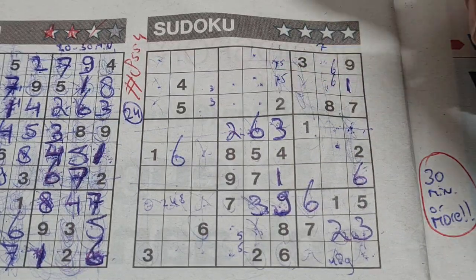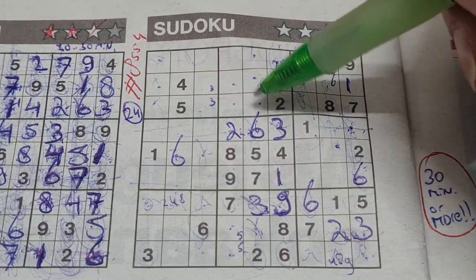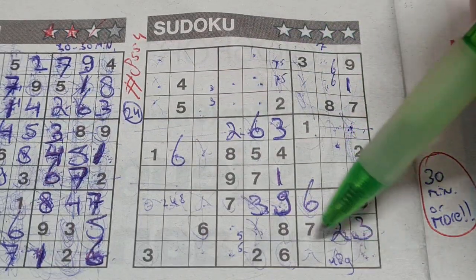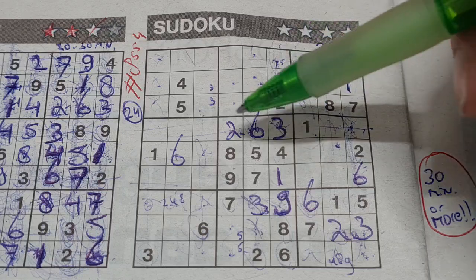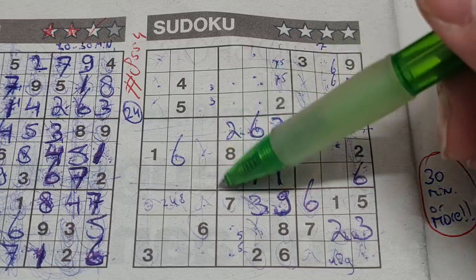How about a 1? 1, no 1 here. All right. Need to think. Need a 3.